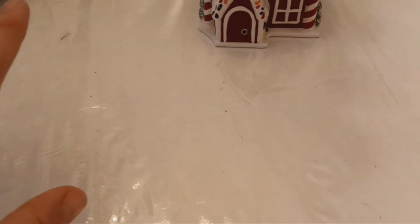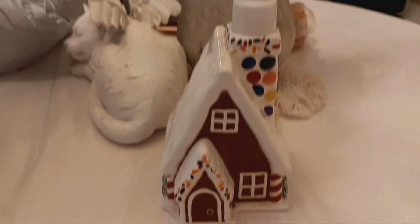We went to the thrift store yesterday. It was such a blessing because it was so quiet in there. There might have been three people. The parking lot was empty. And I found two items. I spent a total of $14. And I'm going to show you those two thrift finds right now. Are you screaming?